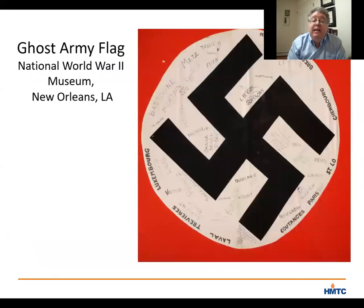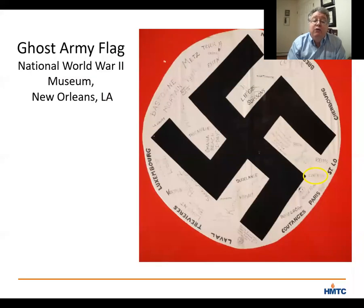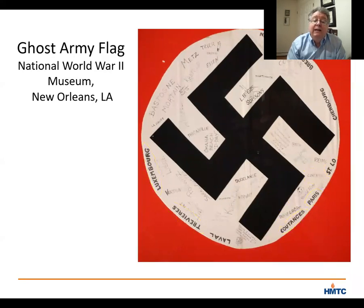Indeed, it has many of the same cities and many of the same names, places like Coventry or Treviers or Saint-Lô, Coutances, Paris, Luxembourg, and Dusseldorf, among many others. The flag on display in New Orleans also had the signatures of men from the unit, much like our flag, but it included at least one that's not on our flag.